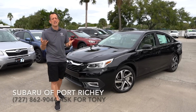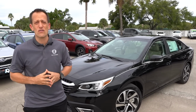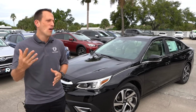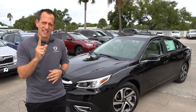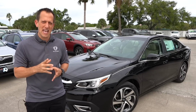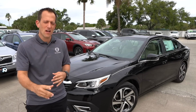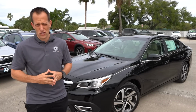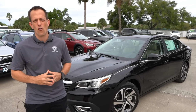The Legacy has been in Subaru's lineup since 1990 here in the United States, if you could believe that. It was that mid-size sedan, all-wheel drive. Over the years, it's changed, but one thing that is definitely the big hit for 2020 is turbocharged power. Underneath that hood, since it's an XT, we see the return of a turbocharged engine for the Subaru Legacy, still with that wonderful all-wheel drive.